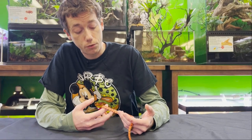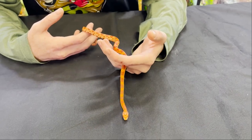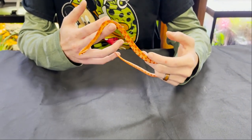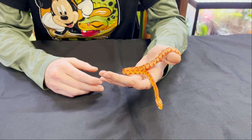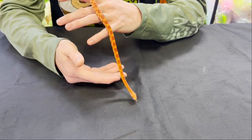and colors. And what makes it so amazing with these guys is since they are bred here in the United States, it is very easy to find a captive bred specimen that is already established in eating frozen thawed. This little guy right here is eating frozen thawed, very small fuzzies to bigger pinkies, and we feed once a week. We do provide them with UVB.